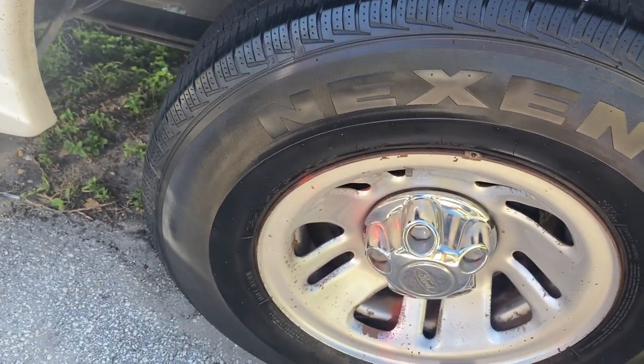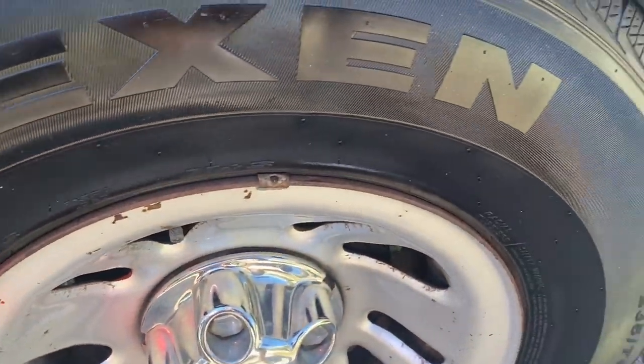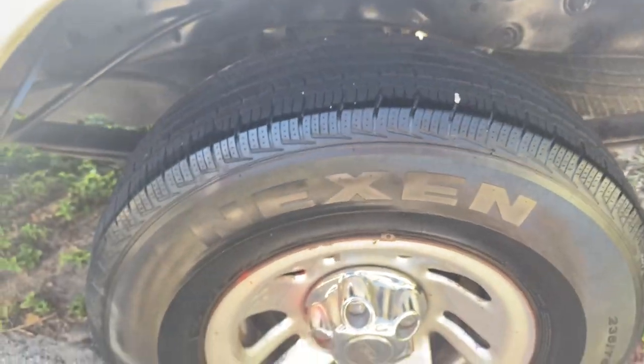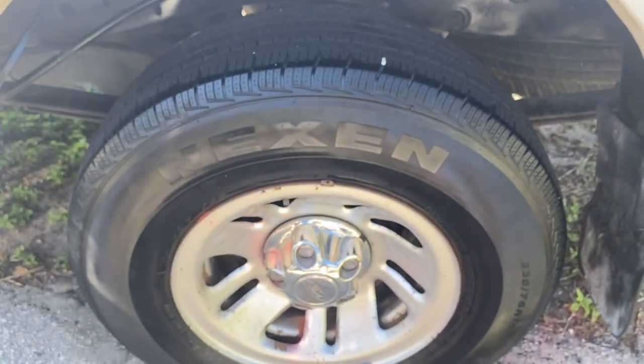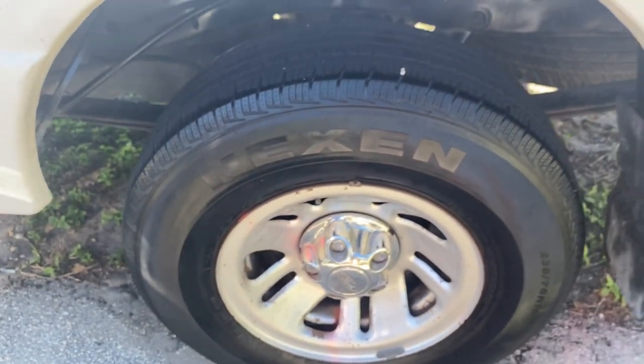1 hour after applying it, still glossy around the edges, but in the meatier part right here in the middle, it's definitely dried out quite a bit, but it doesn't pop out. It doesn't have that super shiny look that sometimes makes the tire look cheap. This looks good so far. Let's see how long it lasts.